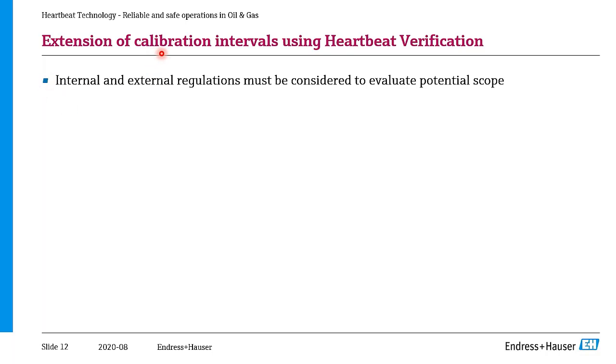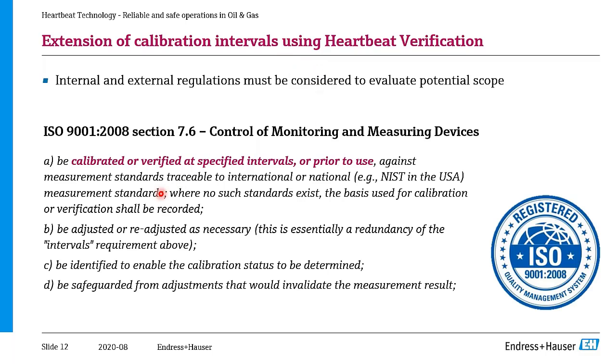Now let's come to how you can use this to save in calibration or proving efforts. First of all, it depends. If your internal regulations or your legislation really say you have to calibrate maybe yearly or whatever, if it really is that strict, of course you have to do that. But as we will see, many of these standards open up for the coexistence of calibration and verification.